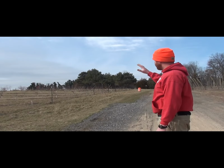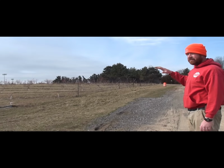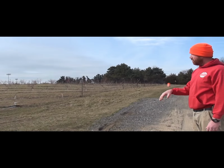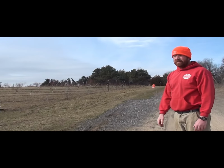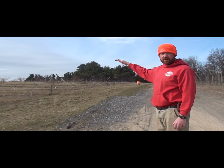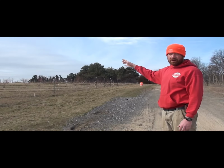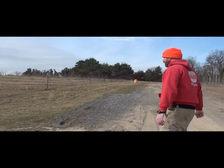So we put ours on the highest ground. And what not a lot of people probably realize is cold air is just like water, and it flows downhill. So the reason why you put them on the top and you make sure you have some good runoff from those is because it can be as much as a 4-degree temperature difference from the top of this hill to the bottom of this hill. And as we walk up, I'll show you how that can affect your trees.